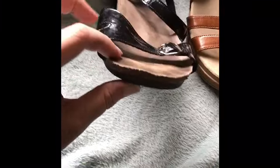I know it kind of looks gross, I guess. Molded a little bit too much, but you can kind of see on the edge there how it's really molded to my feet. These have taken an awful lot of hardship over the past year. This is 1 year's worth of wear.